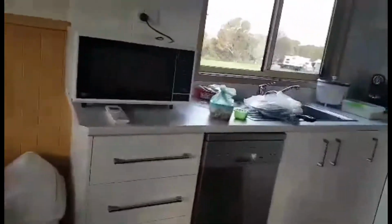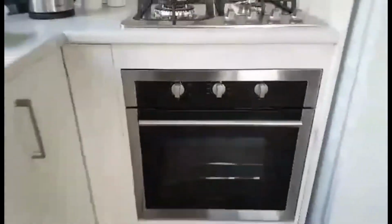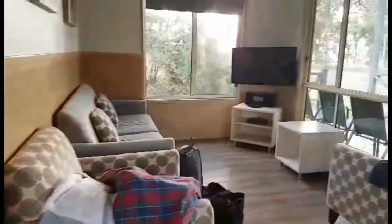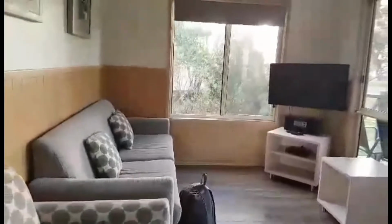So there's a dining table, there's microwave, washing, and there's a sink. Yes, you can cook there, oven, and fridge, and a living room. So it's a very nice place. So never mind that. Things over there.